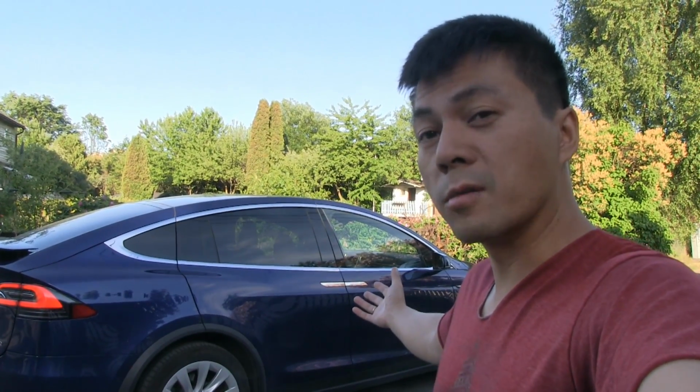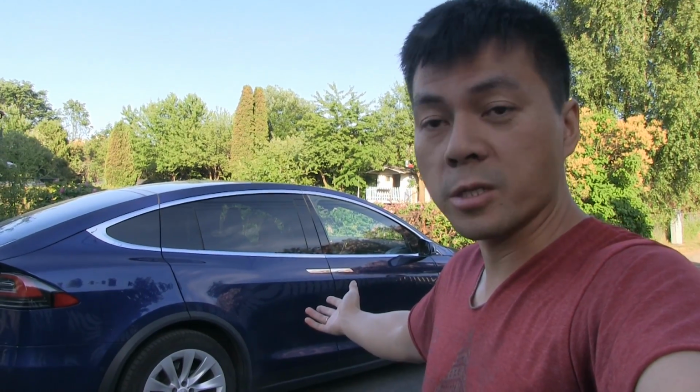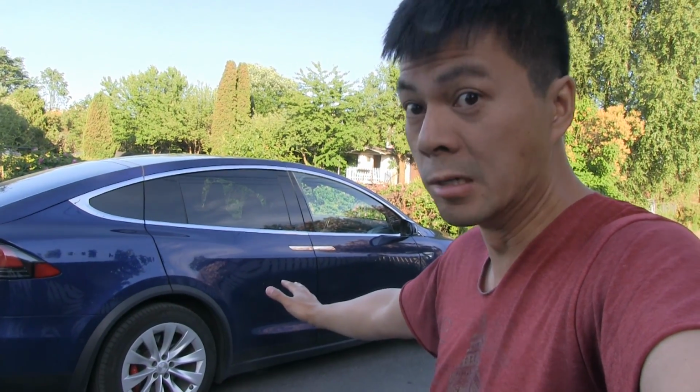This is my Tesla Model X. I call it Optimus Prime. This is just how Tesla people are. But I had an issue with the air suspension. Yes, you guys think, oh shit.